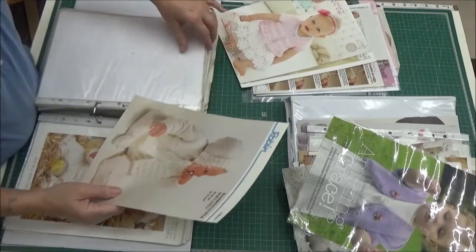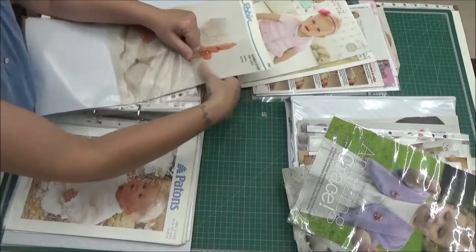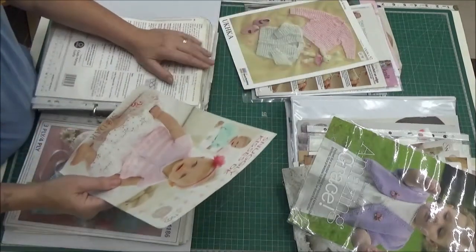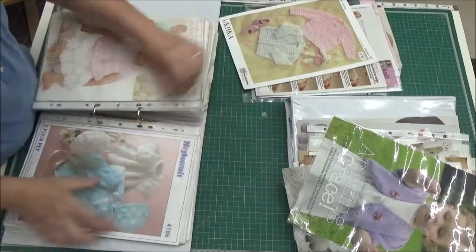Just take out the majority of the patterns at the bottom. Might get the odd pattern which I will not keep. I will organise them. I do them by category.